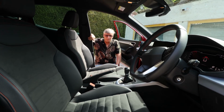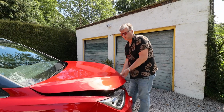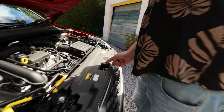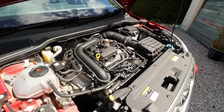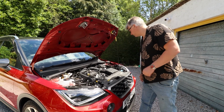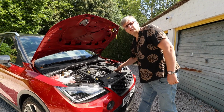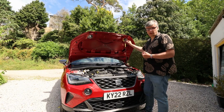In case you're wondering where the bonnet release is, it's here. Let's take a look under the bonnet. Nice easy latch here, but no struts. It's straightforward to see where you top up fluids. Old school petrol engine. Don't see many of those nowadays. It's great to see substantial dual bonnet catches.